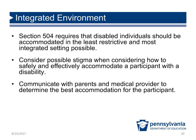Excluding a participant from the program environment simply as a matter of convenience for the center or site is not considered an appropriate or reasonable modification. We do know that this can be tricky because when children with severe food allergies interact with other children who don't have allergies, there is a potential for exposure.